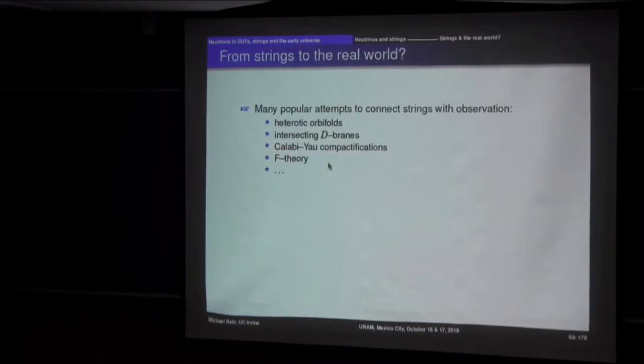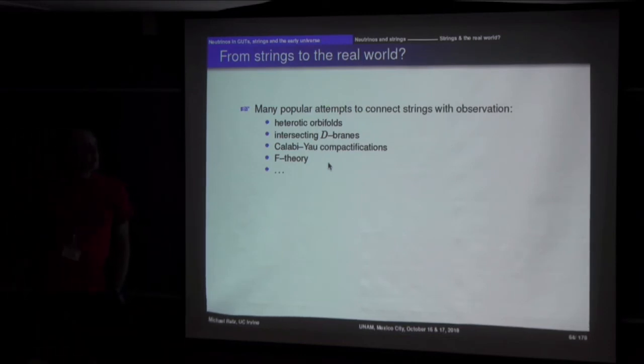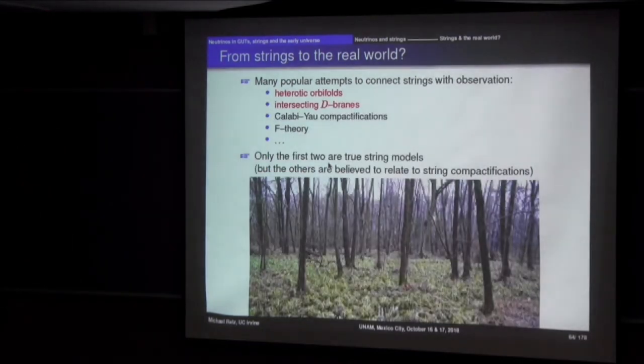There are many ways, of course. You can compactify this with torus rings. There are the heterotic orbifolds, where Saul is a world expert. There are the so-called intersecting D-brane models. There are the so-called smooth Calabi-Yau compactifications, which are supergravity models. There is a more modern development, which is F-theory, and so on and so forth.